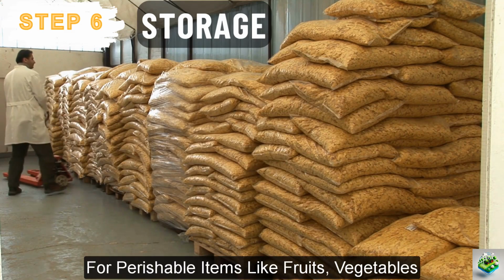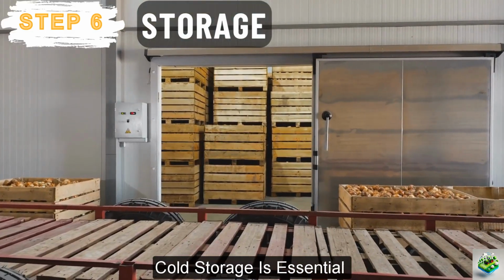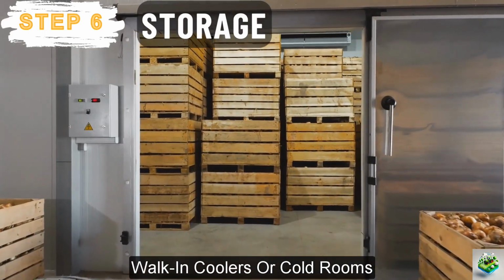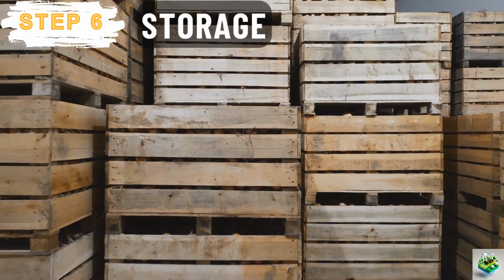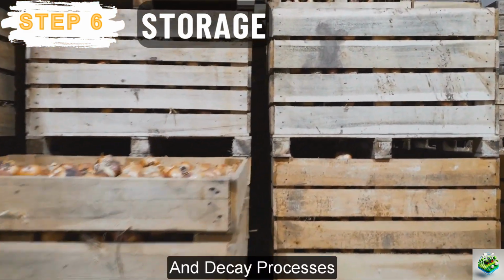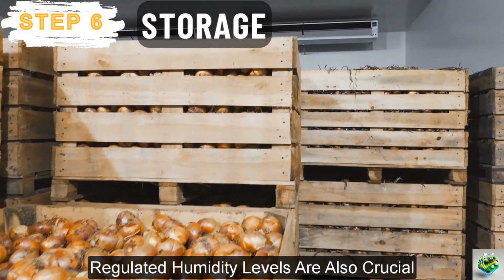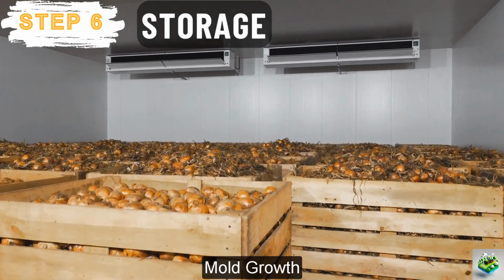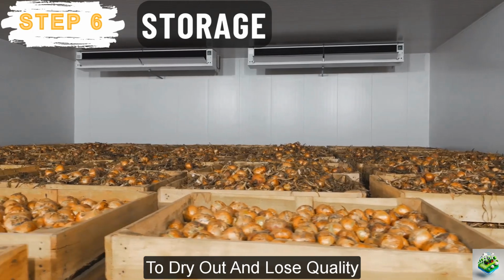The key to effective storage lies in creating the right conditions. For perishable items like fruits, vegetables, and dairy products, cold storage is essential. Refrigerated storage units such as walk-in coolers or cold rooms help keep these items at a consistent low temperature, slowing down the natural ripening and decay processes. Controlled environments with regulated humidity levels are also crucial, as excessive moisture can lead to mold growth, while too little moisture can cause produce to dry out and lose quality.